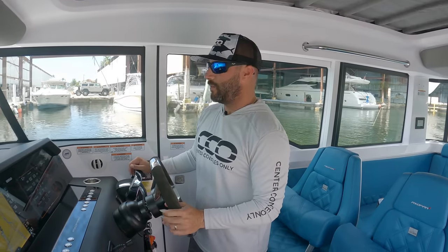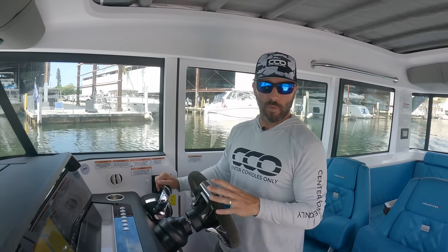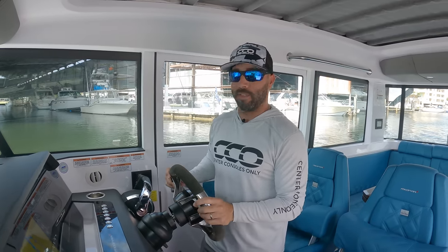We are here on the 37 Axopar cross cabin, and we're gonna take you on a full tour of this boat. We've had the pleasure of using this one in particular for an entire week, so we really have had the chance to learn about most of the details, and we have fallen in love.